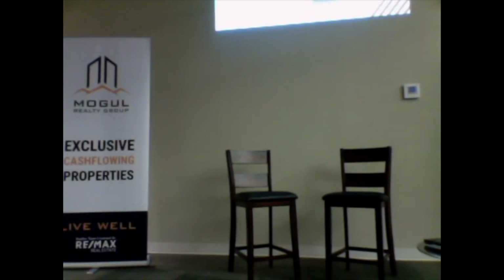Now the last property I'm going to share with you is a property that was sold off market. This property is in the Lewis Estates area. From the point of finding out that this property was available off market to the point of it being sold was within like a month window. And I think we had it tied up within a week.